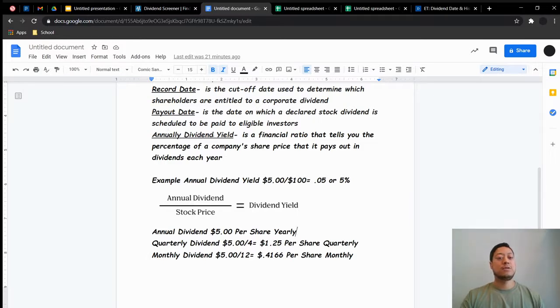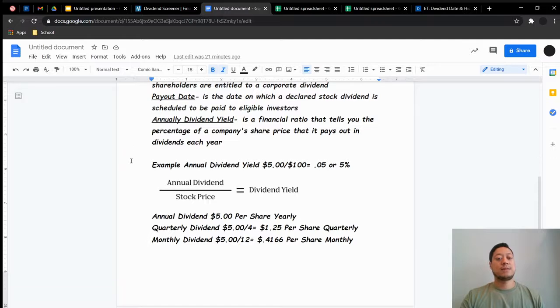So the annual dividend yield, what I was talking about, is the financial ratio that tells you the percentage of a company's share price that it pays out in dividends each year. Let me give you an example. If they are paying out $5 per year in dividends per stock, and the stock price, let's say, is $100, you just divide the $5, which is the annual dividend, by the stock price, and this will get you the dividend yield, which is 0.05 or 5%.